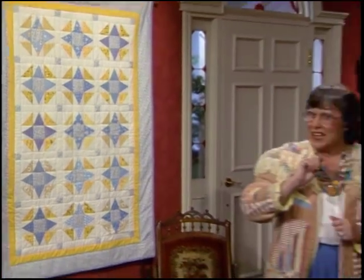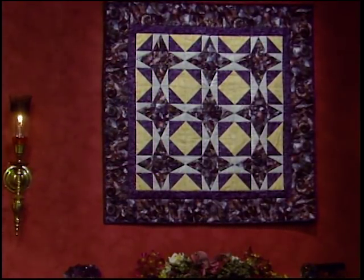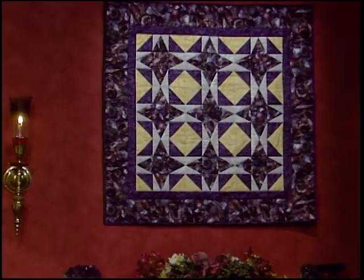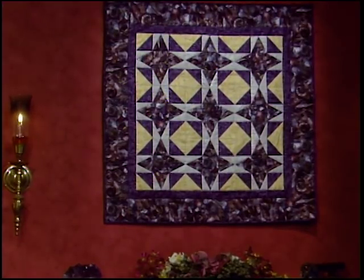Now, if you like the contemporary look, oh, you will love this one. Purples, grays, and yellows. Now, there's actually a seashell in that print. Makes it very exciting, very modern looking. Now, the blocks are set right next to each other, so there is a different secondary pattern created than the one that you get whenever you put the lattice in between.